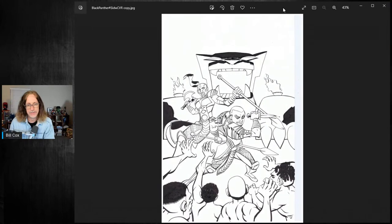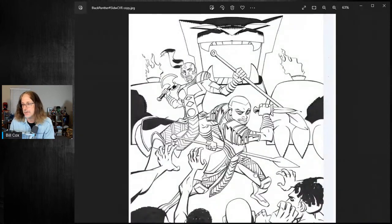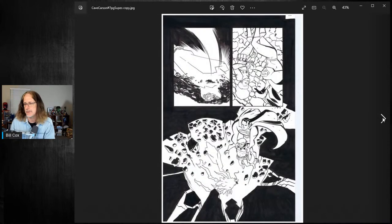But we've got a Black Panther cover here, issue 3. I just love Oeming's style, but I was a little surprised at that one. He has a lot of inventory, so I never know what he's going to send us when we do an art sale with him. So this was a nice piece to see, Black Panther 3. I think it was an IDW something or other, but I don't remember. I'd have to go back and look through my notes.